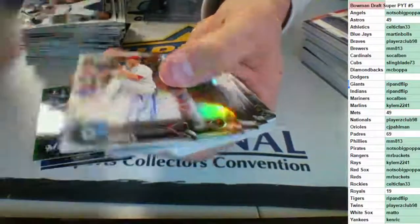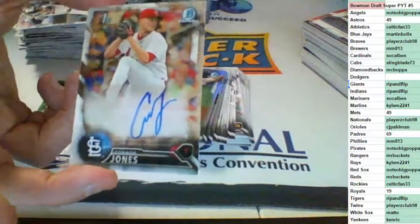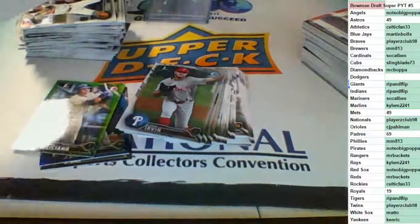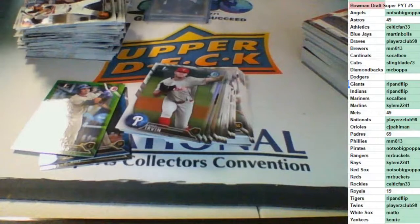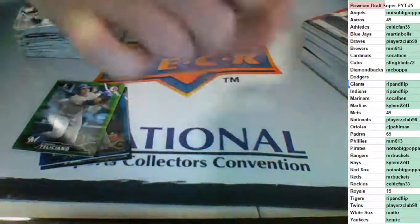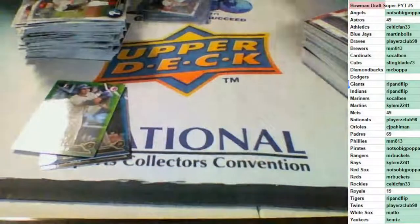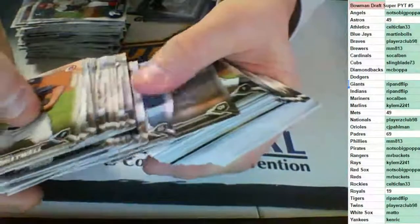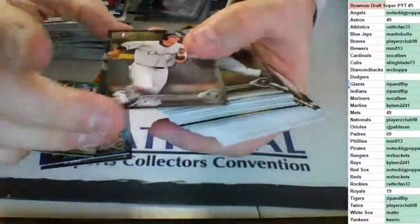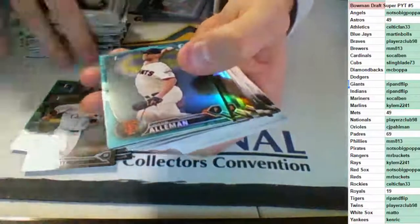Auto for the Cardinals, Connor Jones, St. Louis Cardinals, going to SoCal Ben, Connor Jones. Alex Call out of $4.99 paper. Justin Allman for the Giants.